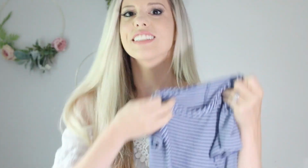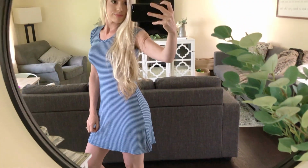I love that it makes you look put together, but it's also super casual and feels like you're wearing a nightgown. Now this dress was only $9.99. So I thought that was a steal. But yeah, these are my favorite types of dresses, these t-shirt style ones.